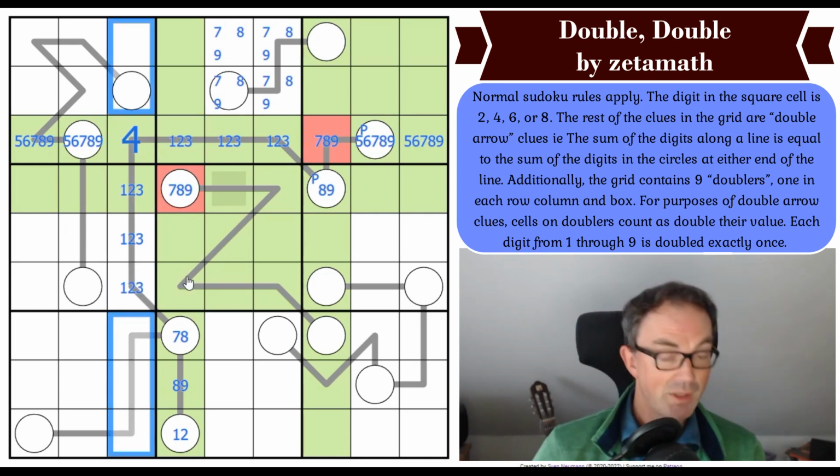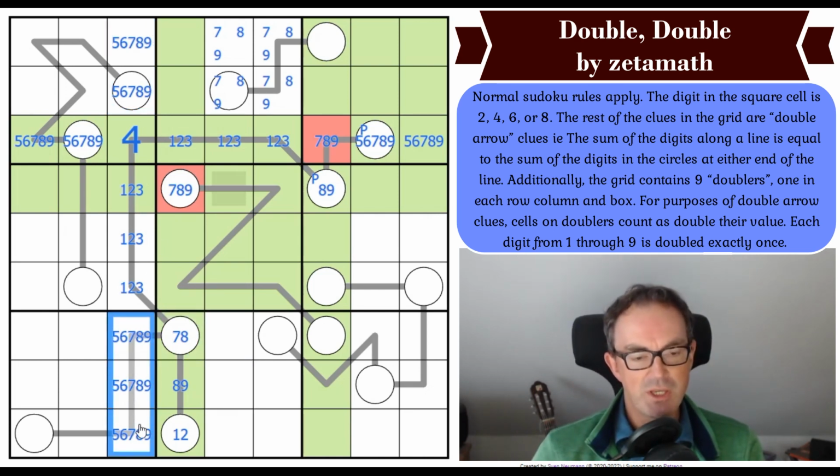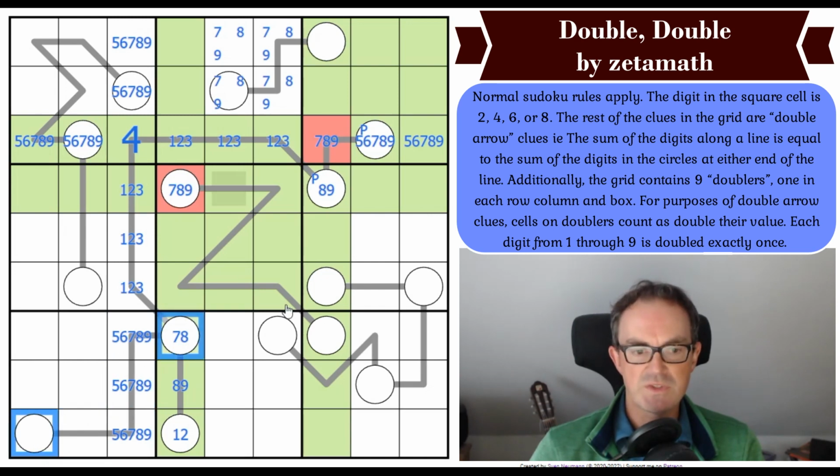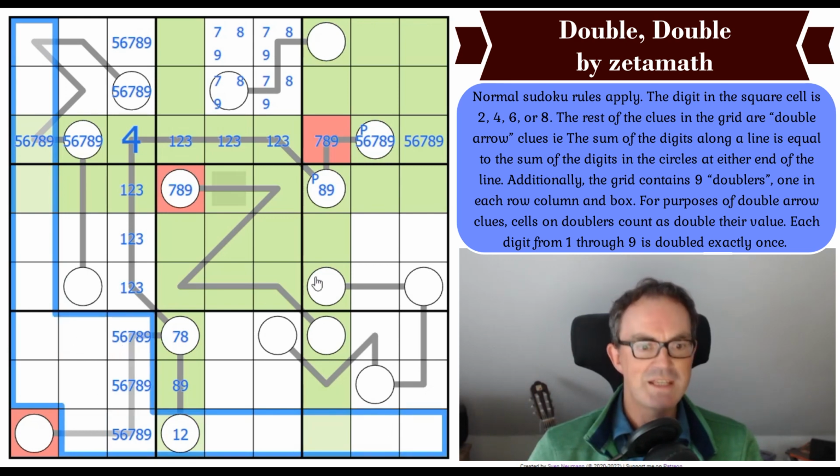Right, here we go. Now I'm going to pencil mark this fully, just to show you what's occurring to me here. What's the minimum value of those square cells? Well, if I 5, 6, and 7 them, they're adding up to 18 minimum. I've still got to put that cell in, so that's 19 minimum for those cells. Well, there's simply no way we can make those circles add up to 19 without the use of, you've guessed it, a doubler. So that cell is red. And that means all of these, and all of these turn green.